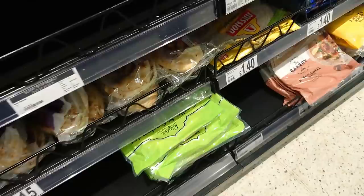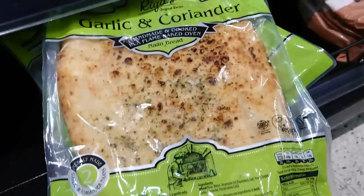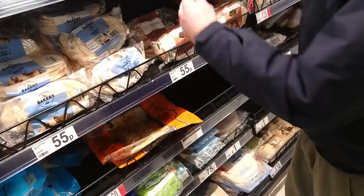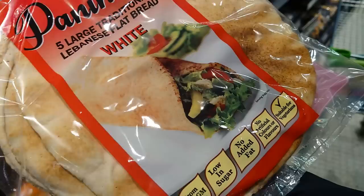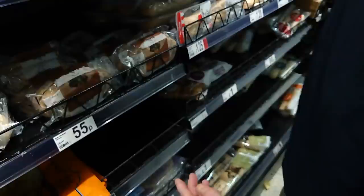Down here, we've got some Ria's garlic and coriander naan breads. They're clearly marked vegan, and they are £1.60, and they're bloody lovely, trust me. We're not going to take you through every single item that says vegan, but if you check the items, a lot of them say vegetarian, but vegan by ingredient. See, that's another weird thing. Vegan by ingredient, but only says suitable for vegetarians on the front. Any new people on Veganuary, you'll get used to this in no time at all. Most things that are vegan do say vegan.